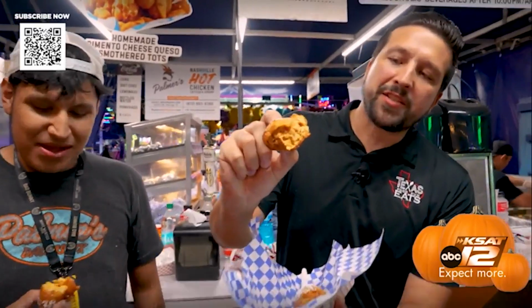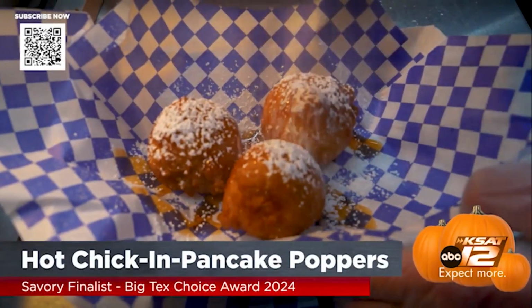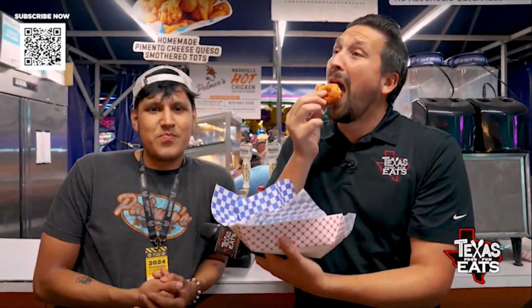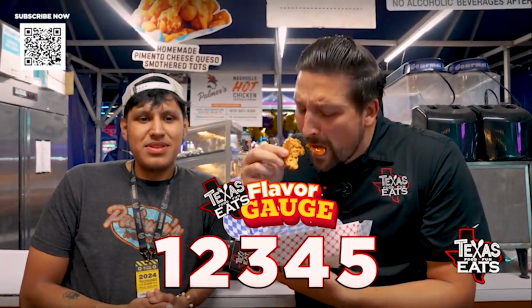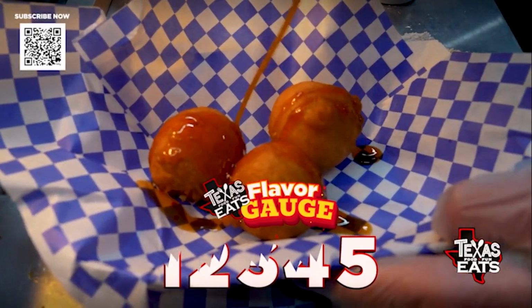That is crazy. Yo, look how loaded this thing is. That's absolutely insane. Powdered sugar, it's got a great spice to it. You guys gotta come try this out. It's loaded up on the inside. This item gets 4 bites on the flavor gauge.